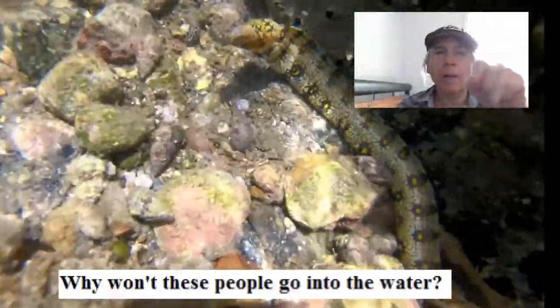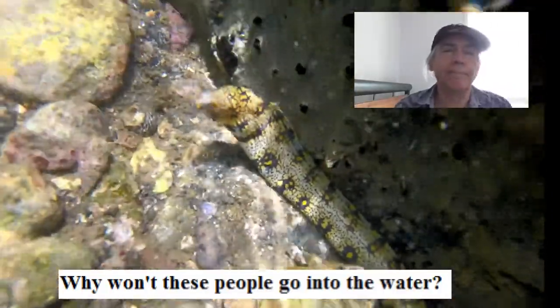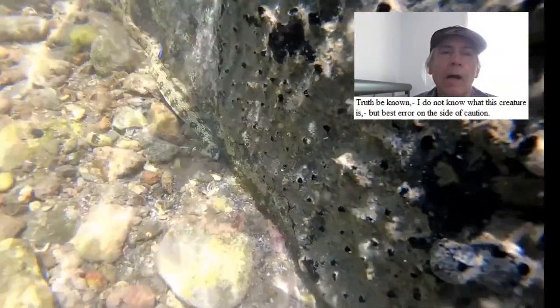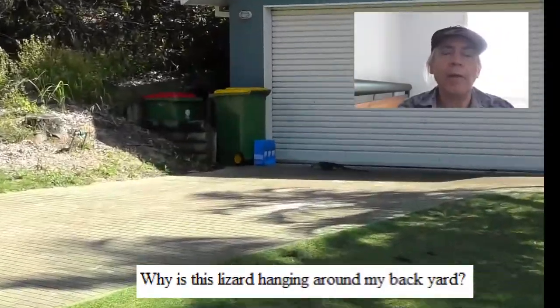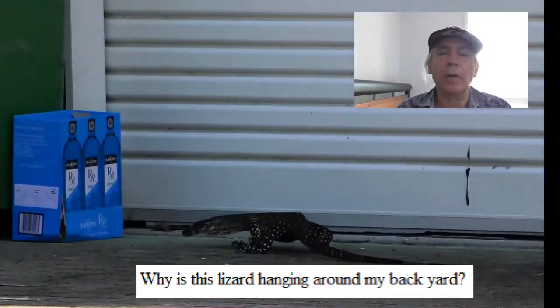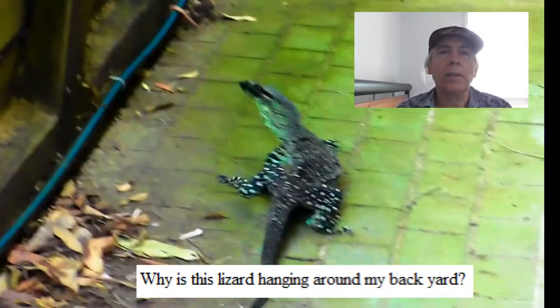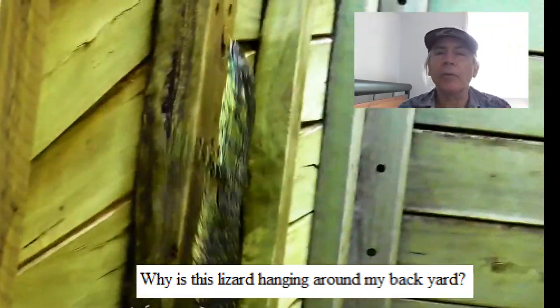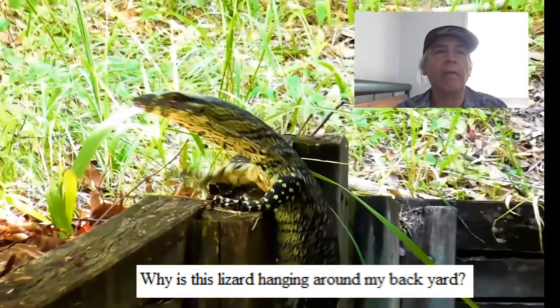Hello, there's a snake in the pool. Lizard hanging around the backyard. Oh Jesus, that looks like a goanna. Probably smells a rubbish bin. Smells delicious to goannas, so they hang around.